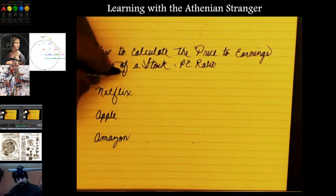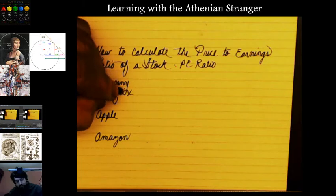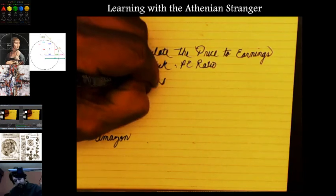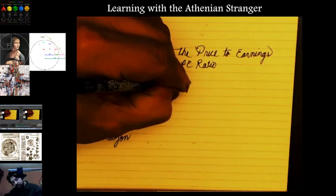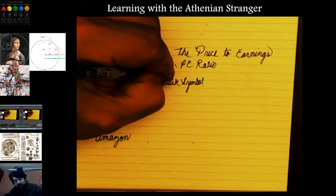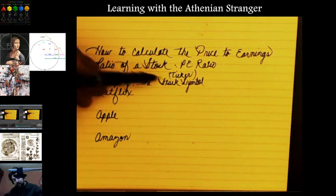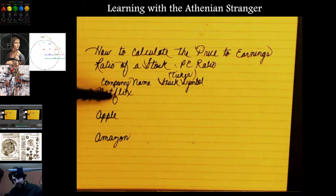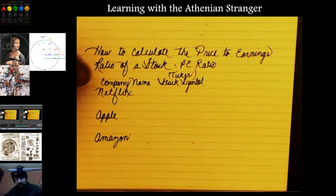So let's start with Netflix. Now, this is the company name. But each one of these companies has a corresponding stock symbol. Sometimes this is called a ticker. It refers back to the days of ticker tape when the stocks would come printing out of a machine, referenced by a 1-4 letter symbol that will represent the stock.